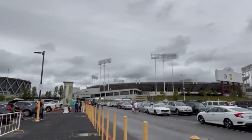Okay, day three of leaving the van in the parking lot. Day three of a three-game homestand with Boston. And I'm headed into the stadium right now.